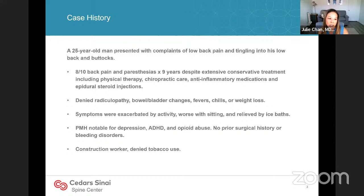He actually had this pain for 9 years, and he tried a lot of conservative management, including PT, chiropractic care, NSAIDs, as well as ESIs, and none of that really relieved his back pain for any appreciable amount of time. The symptoms were worse with activity and sitting, and ice baths were the only thing that seemed to help. He didn't really have any significant past history, just depression and ADHD. He did have a history of opiate abuse, but was no longer abusing them at the time, and he was a construction worker.